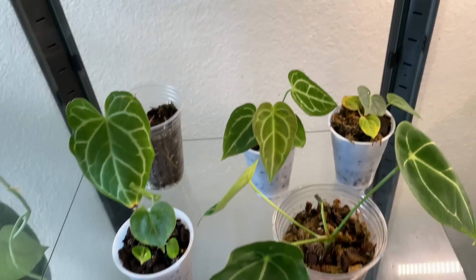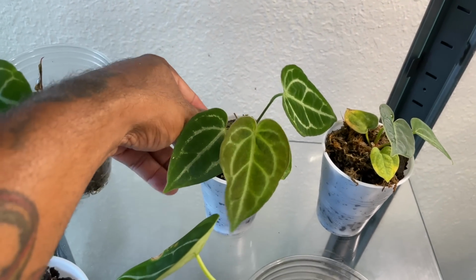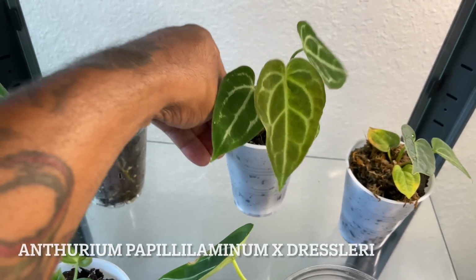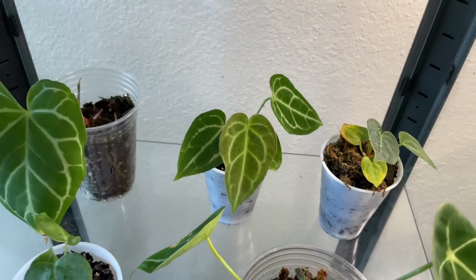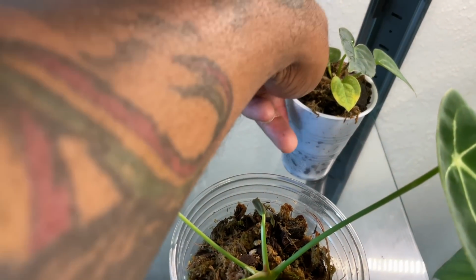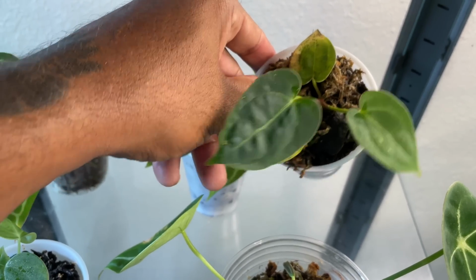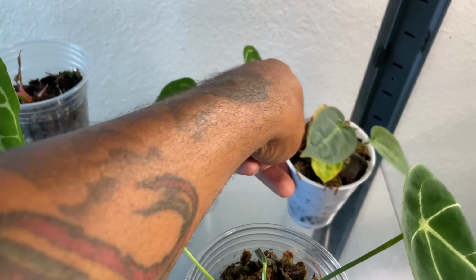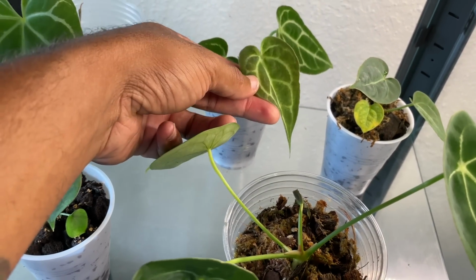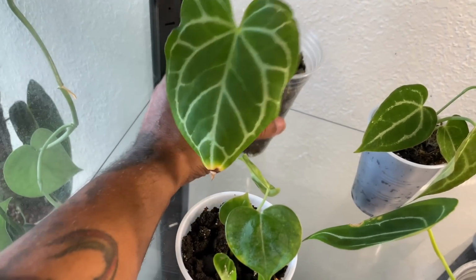Okay, in the back, we have a couple more Anthurium hybrids. This is an Anthurium Black Beauty, they call it. You won't be able to see the real characteristics of this hybrid until these leaves start to really size up. This is also the Anthurium Black Beauty, mixed with a few things. I don't know, I will have to put it on the screen later when I read the description or my receipt.